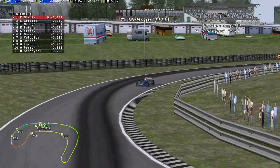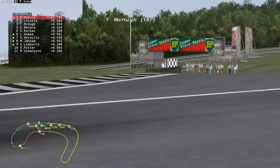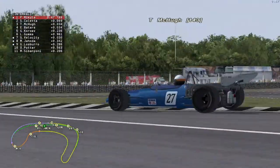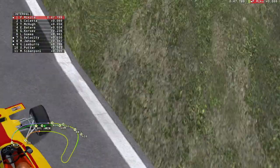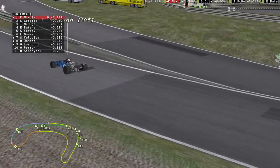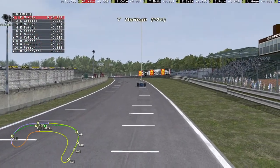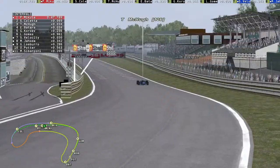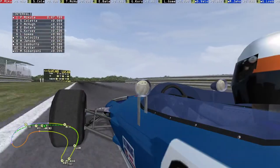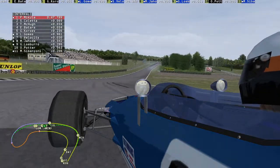Not sure how Bottas will feel about that, as McHugh almost goes off the track, manages to keep it on, now rounding the final 2 corners as we're still riding with him. Either he's about to start a lap or is about to finish a lap. Across the line now. That's a lap time of 48.285. So he's currently not improving.